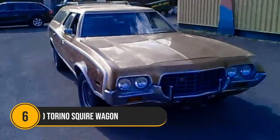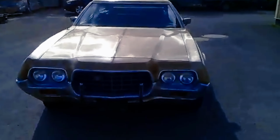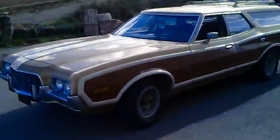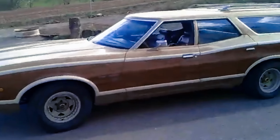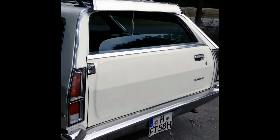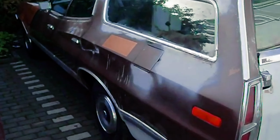Number 6. By the early 1970s, American roads were ruled by land yachts and family wagons. Before the SUV revolution, if you needed to haul kids, groceries, and perhaps a dog or two, your go-to was a station wagon. Enter the 1972 Ford Torino Squire wagon, a middleweight in Ford's sprawling lineup, wrapped in plastic wood grain and pitched as the stylish suburban solution.